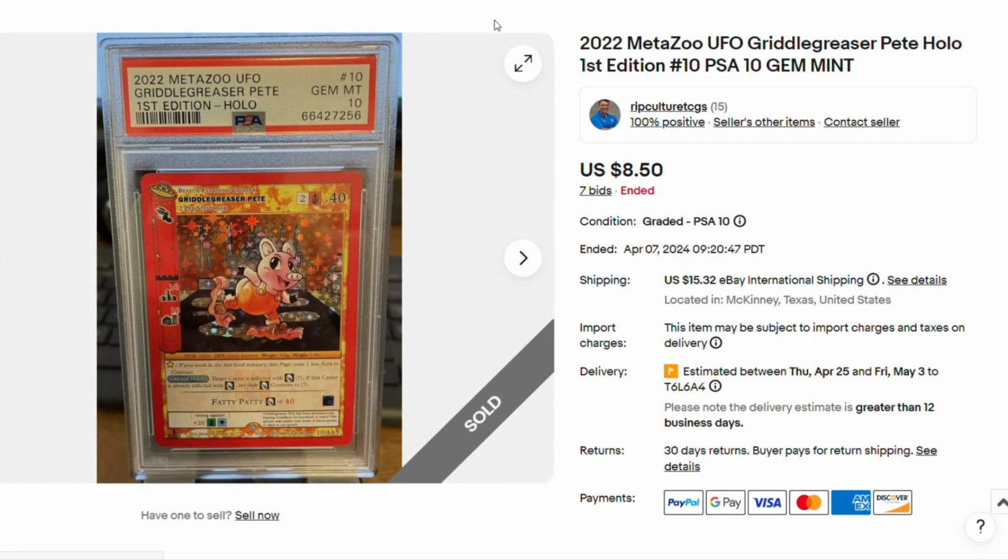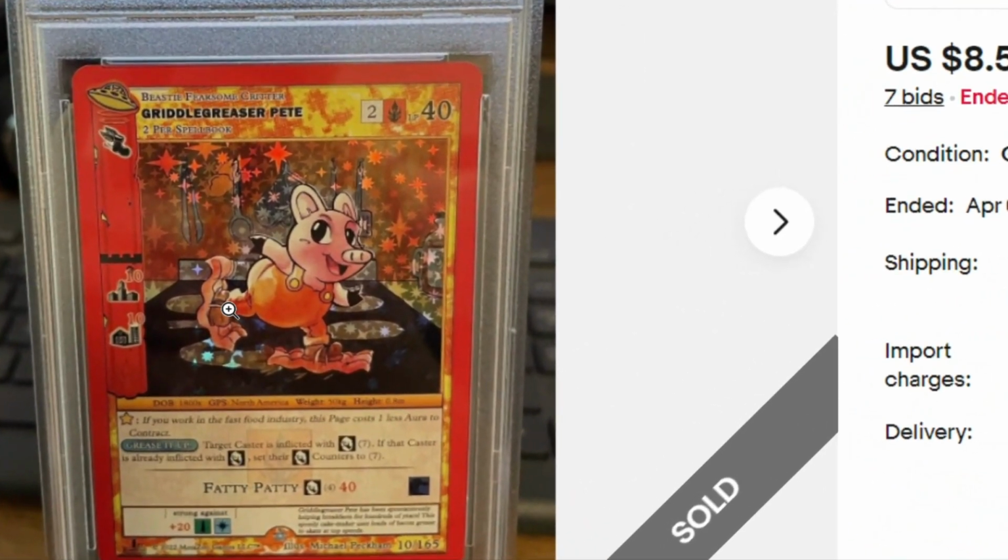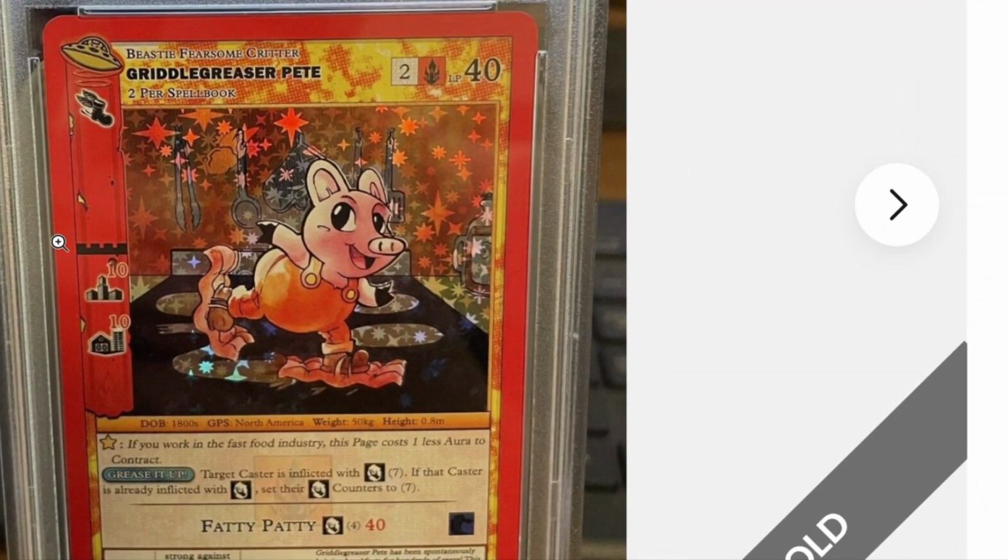Here, Griddle Greaser Pete, $8.50 as a PSA 10. What MetaZoo fan doesn't want this card in their collection? And now you could buy it as a PSA 10 for insanely cheap.